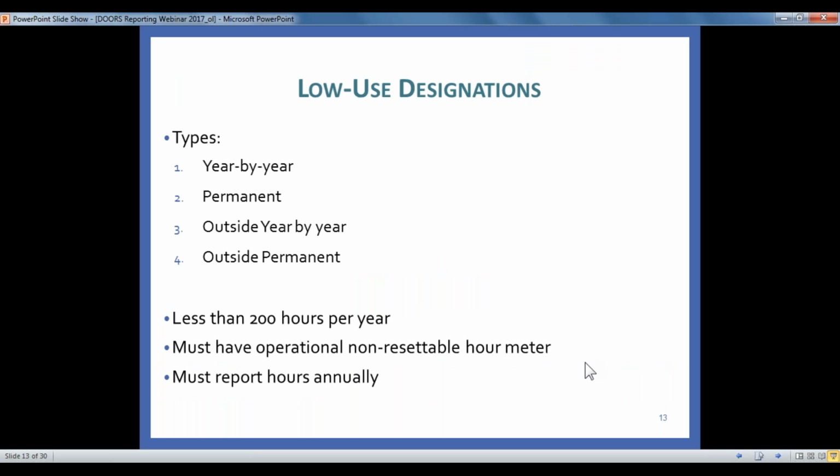So there's several different types of low-use designations that can be reported in DOORS. All types of low-use designations require the vehicles to stay below 200 hours per year. Every vehicle designated as low-use must have a non-resettable hour meter installed, and if a vehicle is designated as low-use, it doesn't count towards the fleet's total horsepower, and therefore it's not included in the fleet average. So in other words, low-use vehicles do not have to be turned over or retrofitted, but you need to report the hours annually. So this is a really good option. If you don't use your vehicles very often and they are older, it can help you stay in compliance longer.